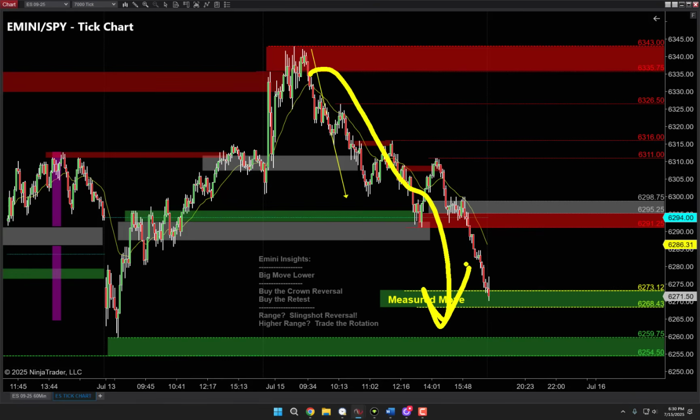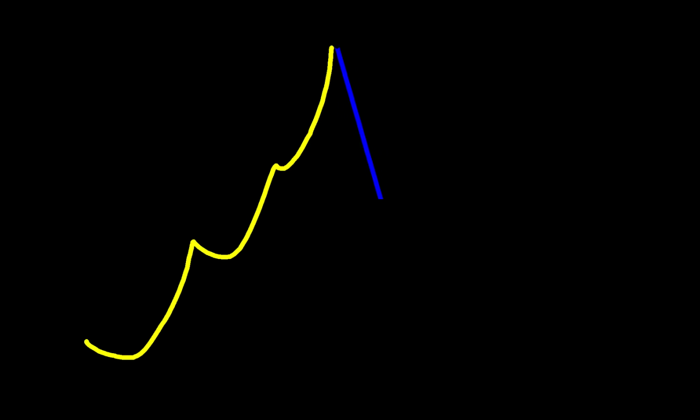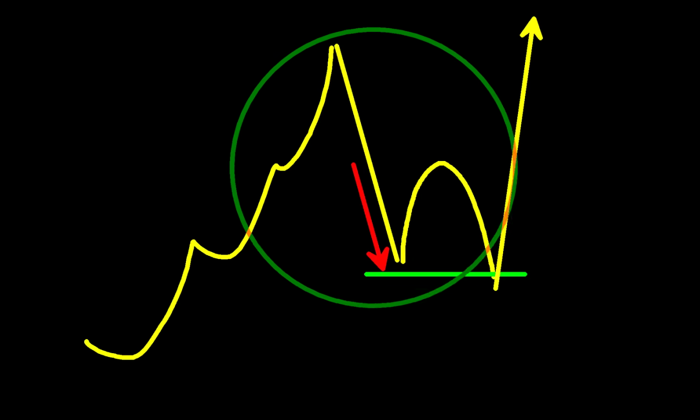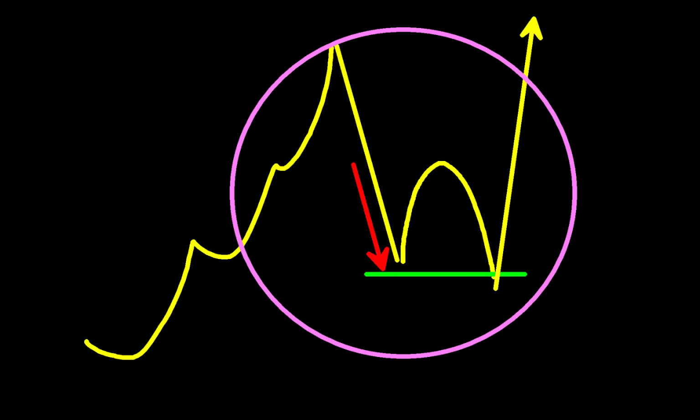Now, if you're a student of mine, you know that anytime we have a bullish overall market on the higher time frame and a big move down, all of that momentum is going to want to pull back and retest that low before we resume the overall trend. This dynamic is extremely important that you learn at any level of trading.